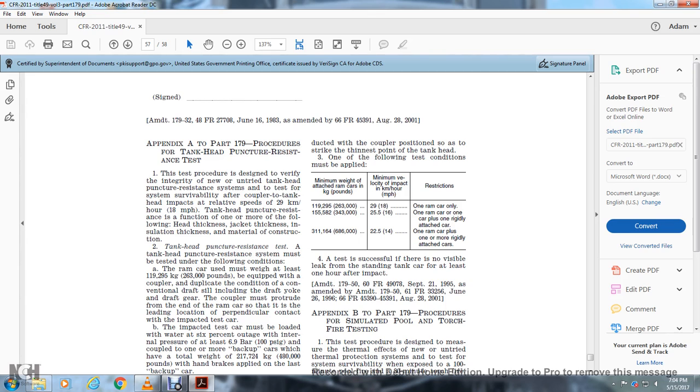The ram car must weigh at least 263,000 pounds and be equipped with a coupler with a conventional draft system, including the draft yoke and the draft gear. The coupler must protrude from the end of the ram car so that it is leading in location from the perpendicular in contact with the impact of the tested car.